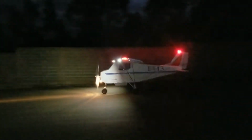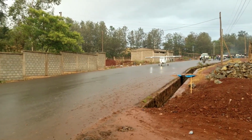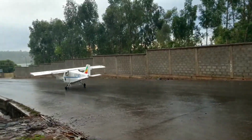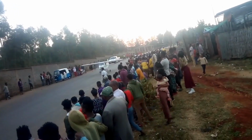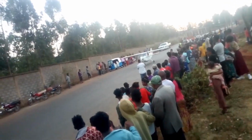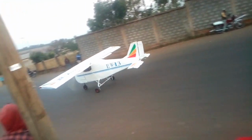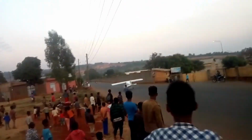It's small, white, and airily silent on the runway. Is it a bird? Is it a plane? Well, it's technically a plane, but whether it flies or not is a story for another day. This plane was built by Biruk, the most talented man in Ethiopia. He has worked hard and made his first homemade aircraft from aluminium and stainless steel that are locally available.